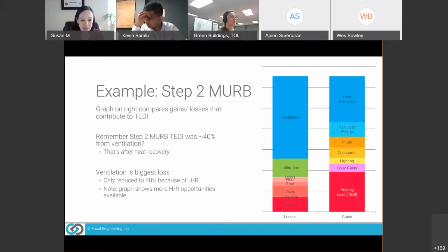So what this graph is looking at is it compares the losses and the gains that ultimately make up the TEDI. So remember our donut chart, we had ventilation losses, infiltration losses, and then envelope conduction losses. So those add up to a certain number. And then on the gain side, we have heat recovery from our ventilator. So that's a pretty big gain. And then we have other things inside the building, like fan heat pickup, plug loads, occupants, lighting, solar gains. And then anything that cannot be made up through these gains, that's what our TEDI is going to be.